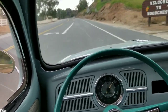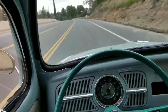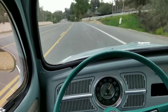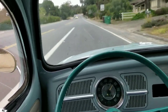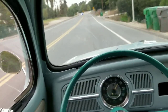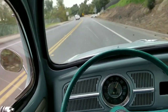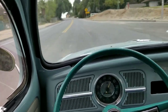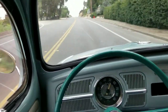Up this hill, no problem. That's a lot more power than the other one. And I have to let off on the gas right here. It'll just speed up to 60. So I'm only just barely touching the gas now, and I'm going 52. I don't even have to floor it going up this part.